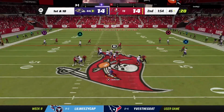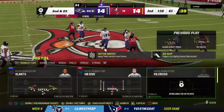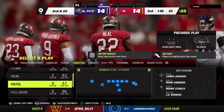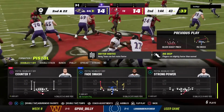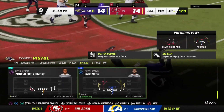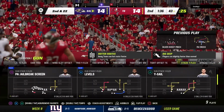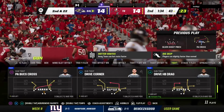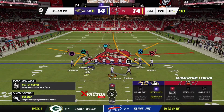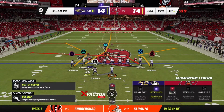Off the play fake, here's Jackson. Blitz coming, and down he goes. Multiple players combined for their team's first sack of the game. Okay, I'm not sure you could actually draw a better pass rush than that one right there. Nowhere to go outside. He had to keep backing up and backing up and backing up. Eventually dropped for a huge loss. That huge loss on the sack makes this job much more difficult. It's now 2nd down and 22 yards to go.